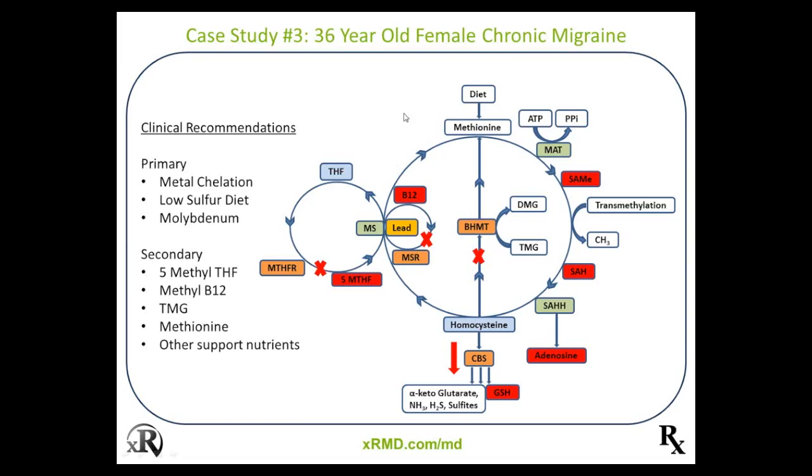Again, methyl B12, not only because of her enzymatic deficiency, but also because we needed to get this pathway up and running again. Trimethylglycine, again, to help at the secondary pathway, the conversion of homocysteine down what's called the short path to methionine. And then again, methionine rather than S-adenosyl methionine in order to elevate SAMe levels. And then, of course, other support nutrients as well that are not necessarily related to this part of the methylation pathways.